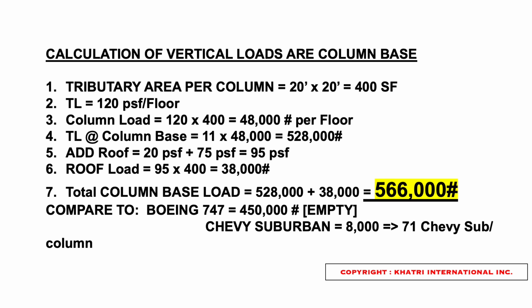So here I'm calculating the axial load at the top of the first floor on the base columns, using a tributary area of 400 square feet per column, a total load of 120 pounds per square foot. I come up with a column load of just under 50,000 pounds per column per floor. And then adding that up for 11 floors, again, this is at the top of the first floor, roughly 528,000 pounds. And then I add up the roof.